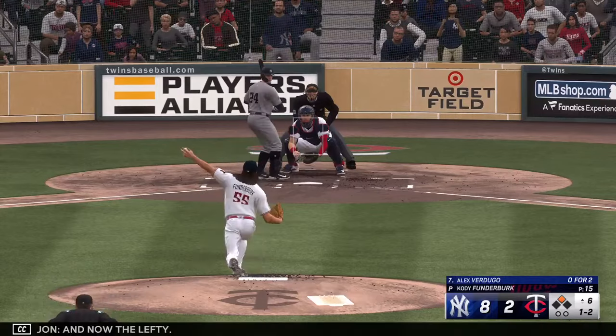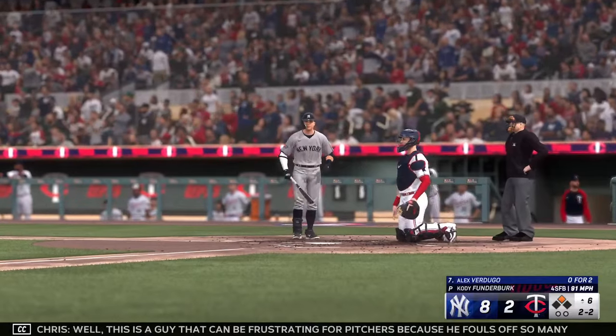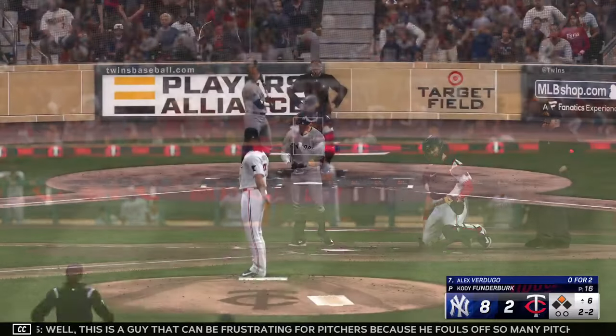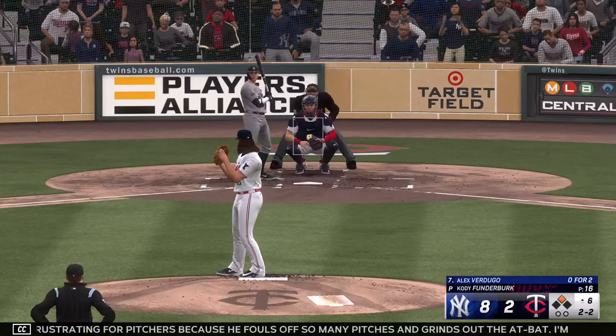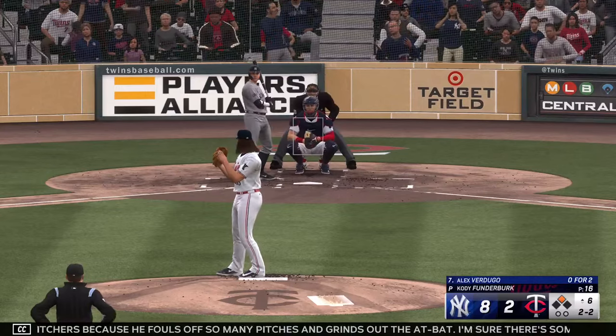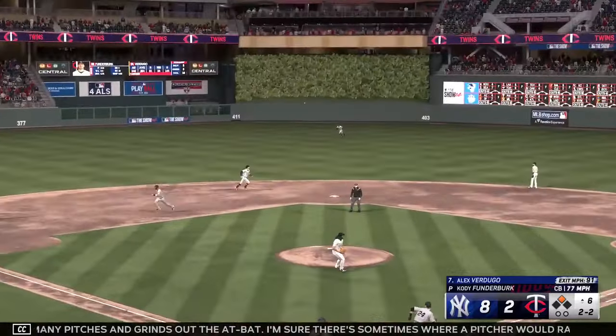And now the lefty. That misses the zone. Two balls, two strikes. Well, this is a guy that can be frustrating for pitchers because he fouls off so many pitches and grinds out the at-bat. I'm sure there's some times where a pitcher would rather just give up a first-pitch single than have to waste six or seven pitches on one hitter.